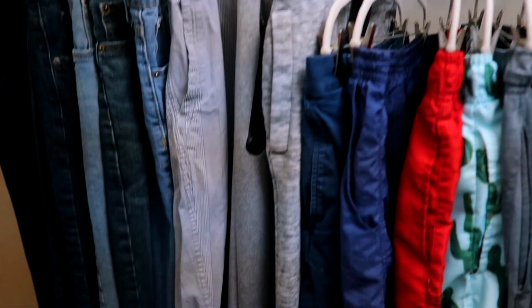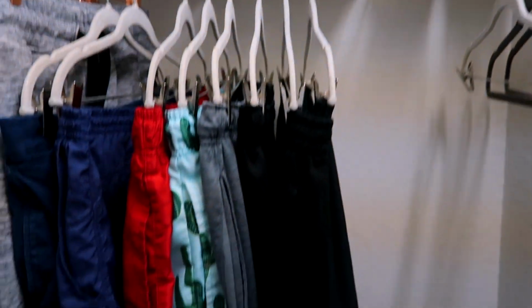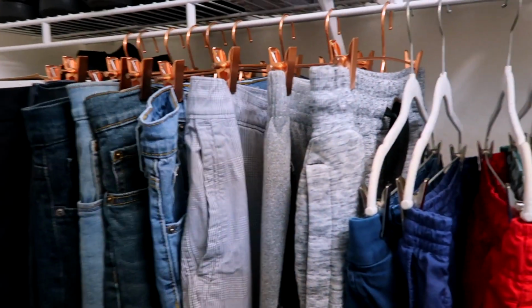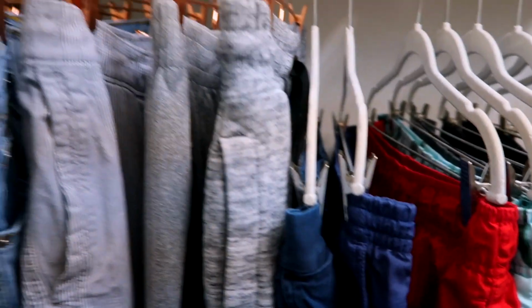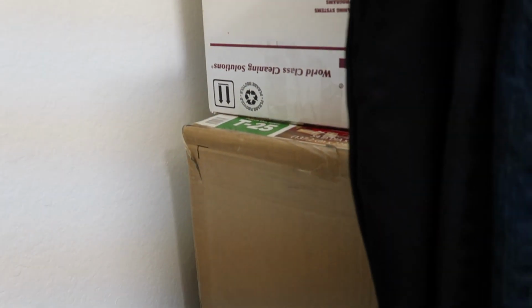On this side of the closet, I just keep my pants, and so my pants are organized by type too. It starts off from shorts, and then it just moves on to like sweatpants and workout pants, and then regular jeans, and then formal in the back. And then, like I said, my parents use this room as a storage room when I'm away at college, and so that's actually a Christmas tree.